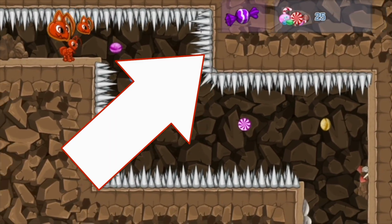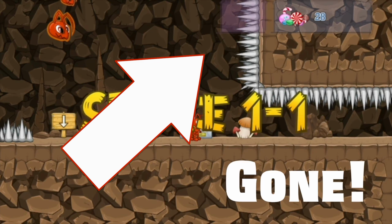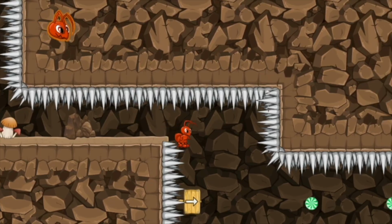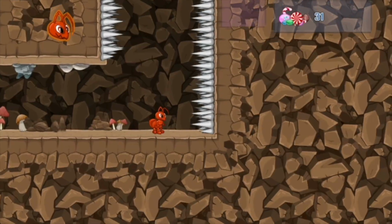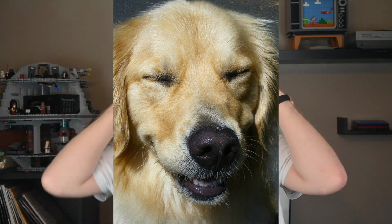Also, what really irked me, if you pick up a bonus, the purple sweet, then die, even after hitting a checkpoint, you lose the bonus. Bit of a stupid design flaw. Overall, I'd say there's a bit of fun to be had with this game if you squint and put your hands over your ears. That's what you want to do when you're playing a game.